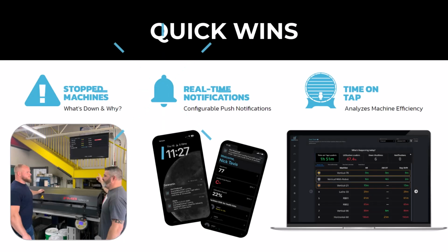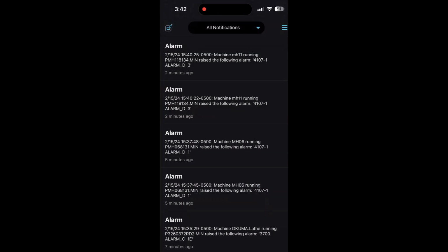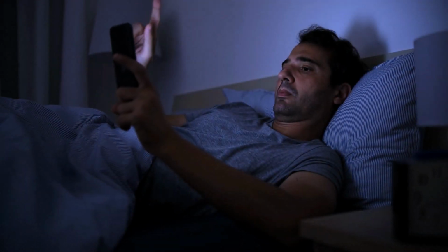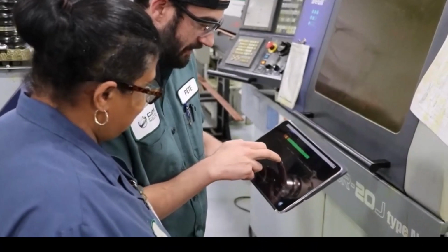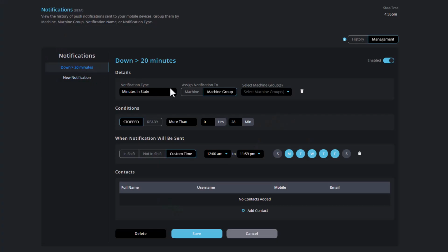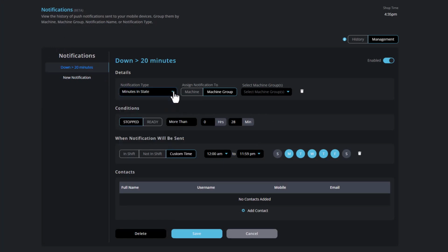Next is notification. Real-time alerts are sent to designated mobile devices when specific things happen or go on for too long. These real-time alerts are great for lights-out manufacturing, multi-machine operators, and supervisors or managers who are often tied up in meetings. With notifications, you can make sure small issues don't turn into big problems that ruin your schedule.